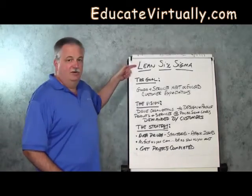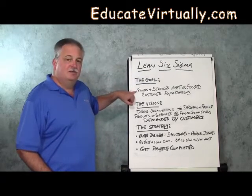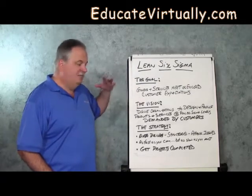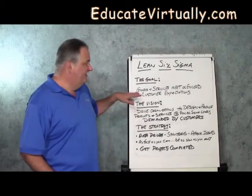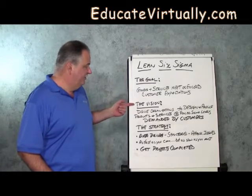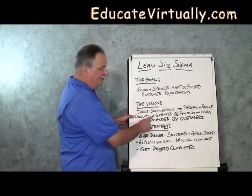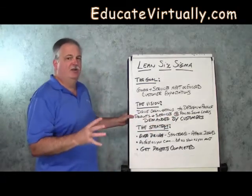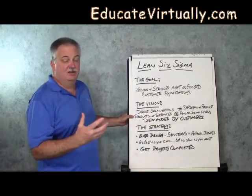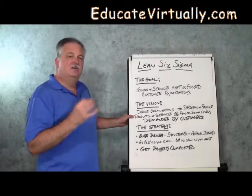So Lean Six Sigma, the integration of these two concepts. The goal: goods and services are produced when we need them, on time, in the right quantities for our customers that are going to meet or exceed customer requirements. The vision: drive organizations to design and produce products and services at the Process Sigma levels. It doesn't mean everything has to be at a Process Sigma level of 6 or 3.4 defects per million. It needs to be at the Process Sigma level that's dictated by the customers.